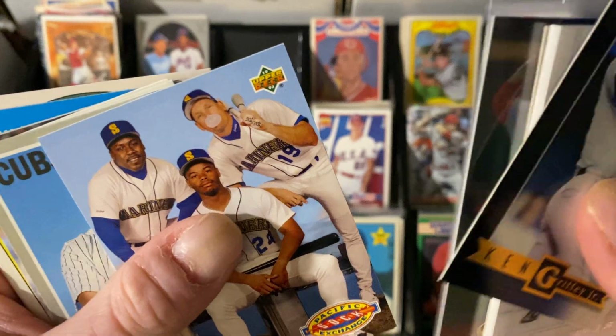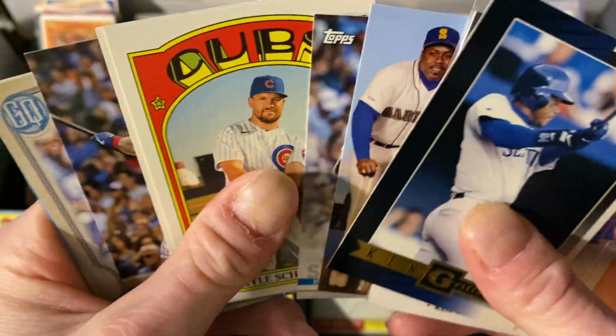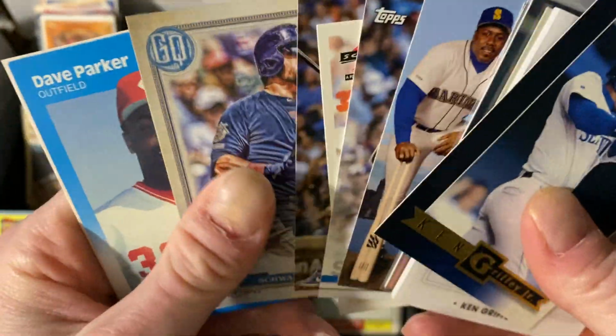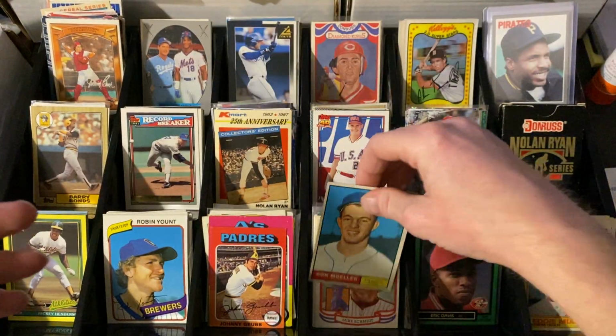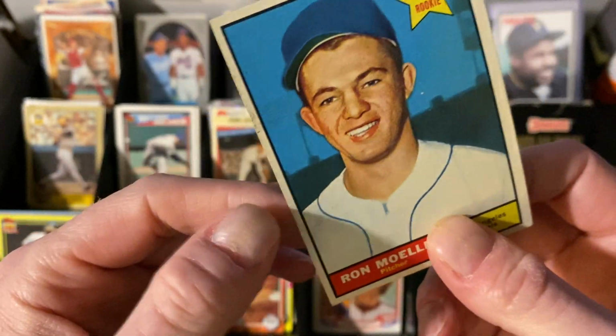89 classic. There's Griffey again. Some more Kyle Schwarbers. I've bought too many Kyle Schwarbers, I think, at this point, but that's okay. Can't everybody know Griffey's? More Schwarber, Dave Parker, and Dave Parker. Now, this one right here, for a dime, it's in great shape. 1961 Topps. It was worth picking up anyway.